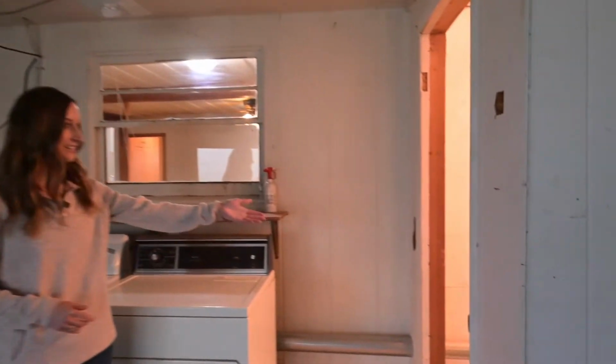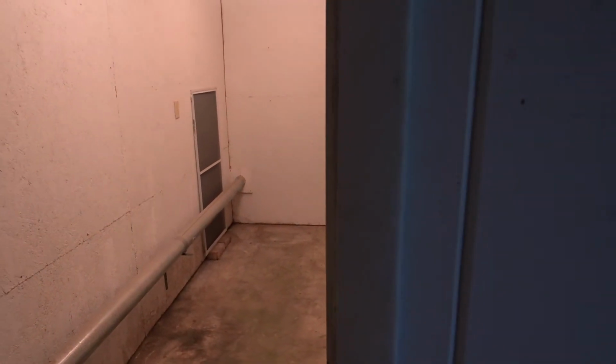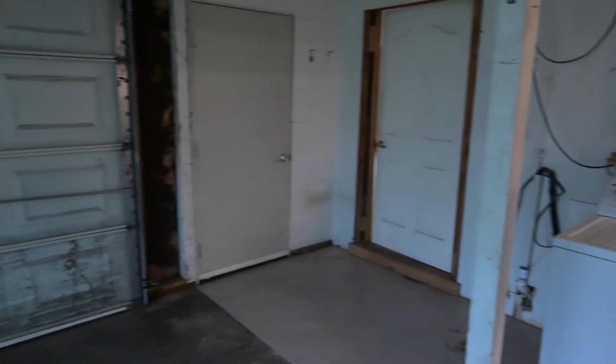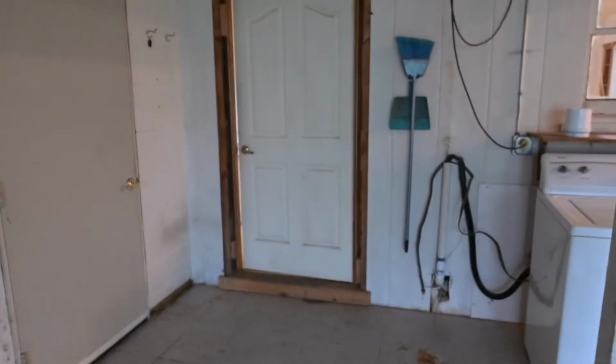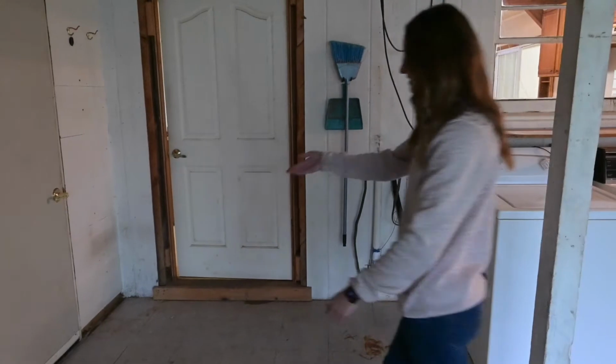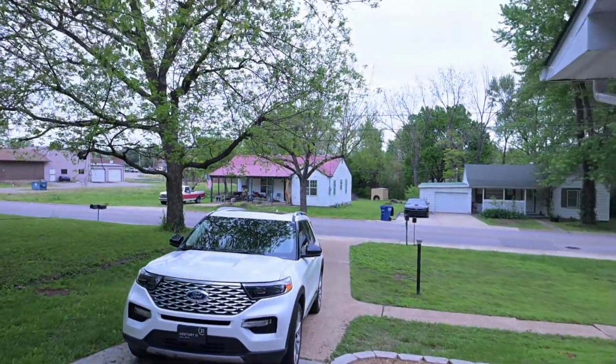That's right. And then take a look in there. Wow, a lot of extra storage there. Yeah, if you like to garden, or if you need to use that as a pantry, that'd be perfect for it. And then this garage, it's not heated, but it's got some insulation on it. So little extra insulation and a space heater, and this would be a nice place too. That's right. And you have another exterior door here. Goes out into the front yard.